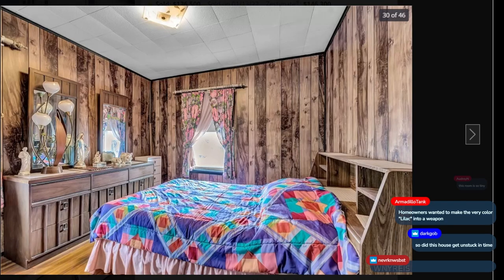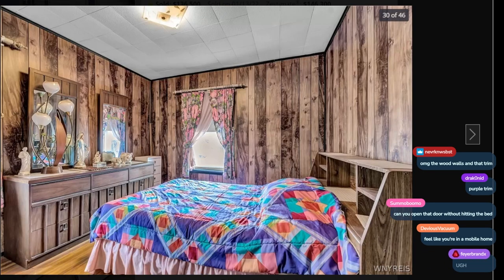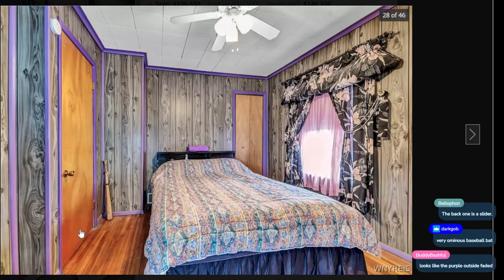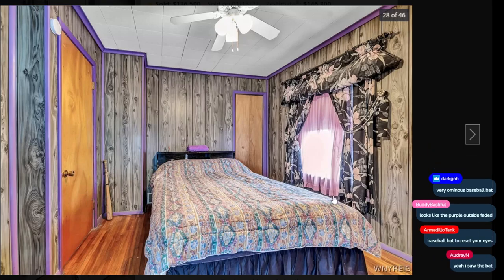Mostly just some bedrooms here on the back end. Can you open the door without hitting the bed? Oh, I'm sure you can. I'm trying to, this one? Probably. This one? No, you'd hit the bed. Also, notice the bat right here? I do like the idea of just a bat by the bedside. It's something you hear about in movies and things like that, and just to see it in person is interesting.